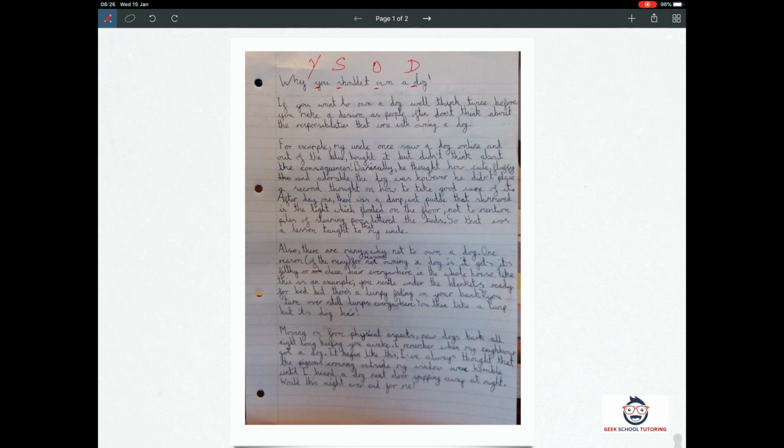If you want to own a dog, well, think twice before you make a decision, as people often don't think about the responsibilities that come with owning a dog. Okay, so the introduction is fine, just a few spelling mistakes. So if you want to own a dog, we'd put a comma there because it's a fronted adverbial. I would get rid of the well, because it's not really doing much. So if you want to own a dog, think twice before you make a decision.